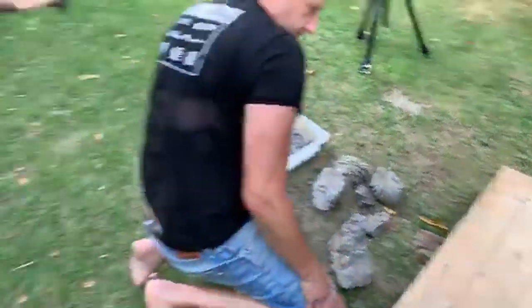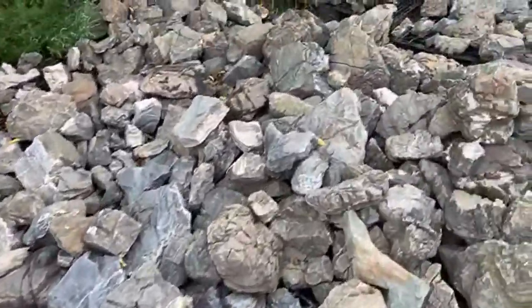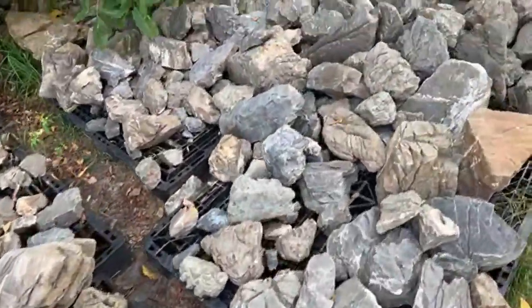So this is Frodo stone. Adam has literally tons of it in his garden, and it is, yeah, it's probably my favourite aquascaping stone.